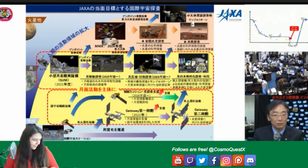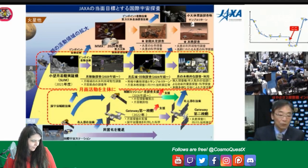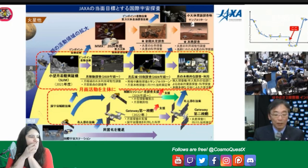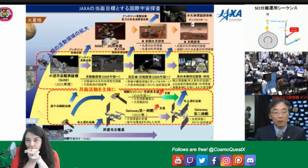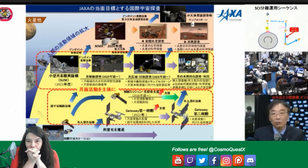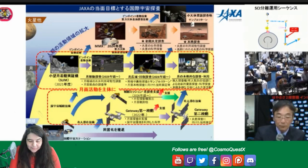And what's important for these programs is international space exploration. If you look at the very bottom, a space station has been completed with 15 countries. 15 countries are working together on this. And finally, away from the Earth, we're moving closer to the moon to create another space station.